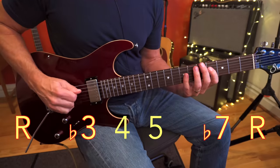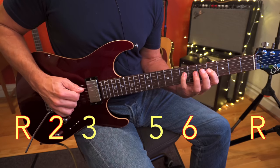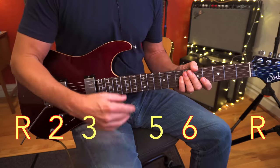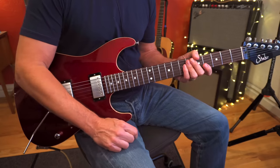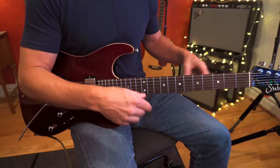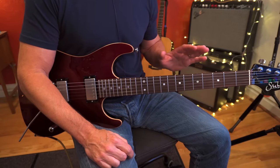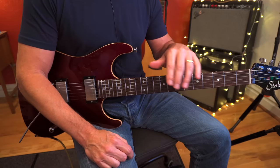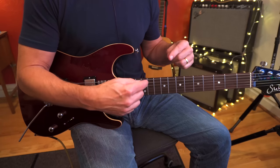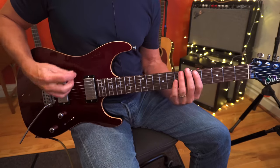Whereas that major pentatonic really wants to be played soft. Those relationships are what make it such a pretty sounding scale. Okay, so that's the mechanism of the scale, how it works, why it sounds the way it does. Let me give you a couple of practical examples to get used to the scale and give you a couple of phrases to start using to bring that major pentatonic scale into your playing.